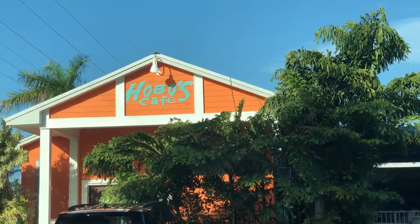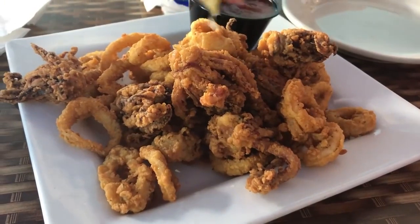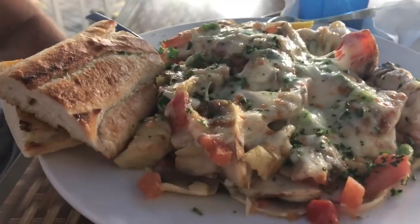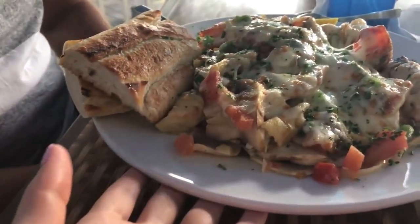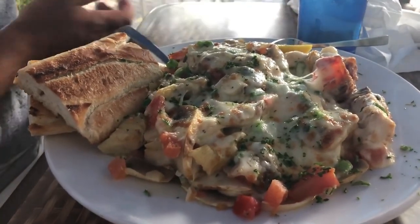One of our favorite places to eat in the Keys is Hobo's Cafe. The food is delicious, reasonably priced, and the portions are huge. We got calamari and seafood alfredo. The seafood alfredo alone was enough to feed 2 people. And it was delicious.